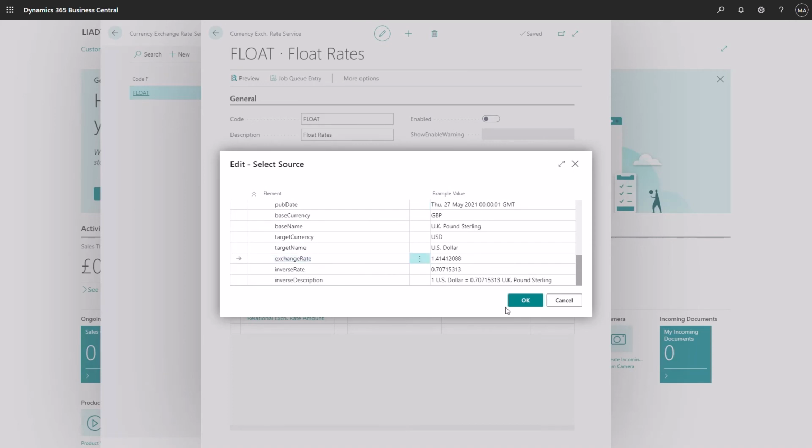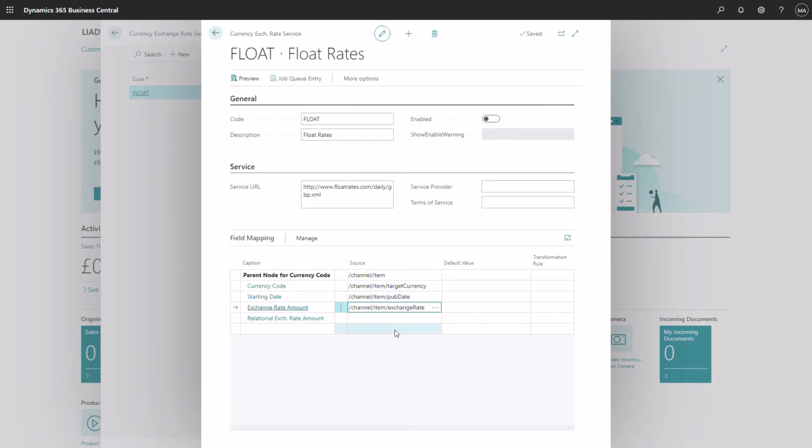Then we need to tell it what the relational exchange rate amount is. For this value, we're going to insert a default value of 1. This will mean that when it retrieves the exchange rates, 1 GBP will be equal to the exchange rate amount that it retrieves for US dollars, for instance.